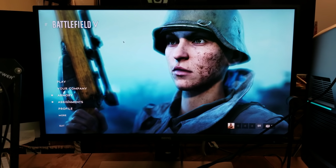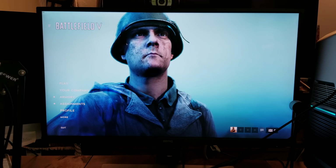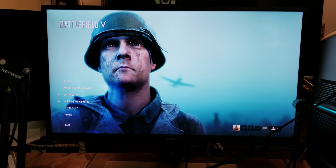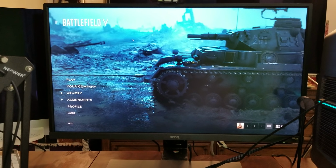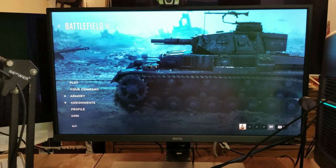A lot of people have been asking me about BenQ, my 32-inch BenQ 4K HDR monitor. And I gotta tell you, I'm very pleased so far with this monitor and what it's able to achieve. Is it the brightest monitor? No, it's not. But then again, remember, guys, it's not about having the brightest monitor.